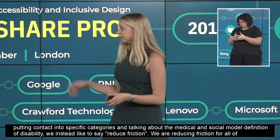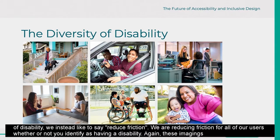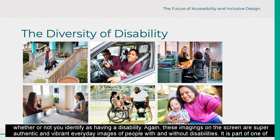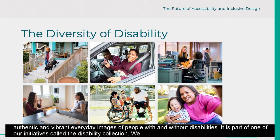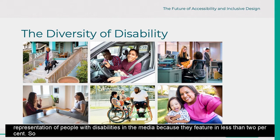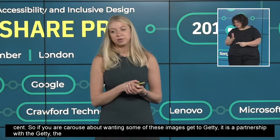And again, these images on the screen are super authentic, vibrant, everyday images of people with and without disabilities, and it's part of one of our industry initiatives called the Disability Collection. We're looking to increase authentic representation of people with disabilities in the media because they're featured in less than 2%. And so if you are curious about wanting some of these images, definitely go to Getty. It's a partnership with Getty, National Disability Leadership Alliance, and Verizon Media. But as you can see, disability is very diverse.